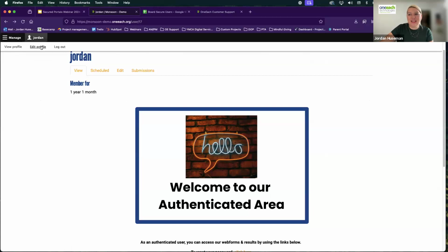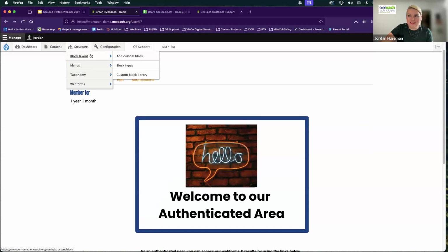Just to clarify, I am an admin right now, logged into the site, not an authenticated user. So as long as you're an admin, you'll be able to edit what those authenticated users will see. Yes, by going to the pencil icon, you can always jump right in there. And of course, all of your blocks are under the custom block library back here.